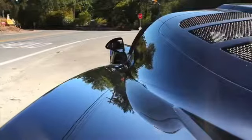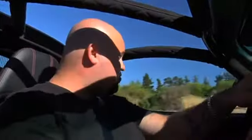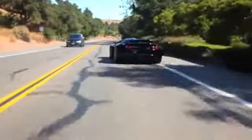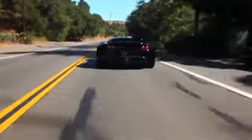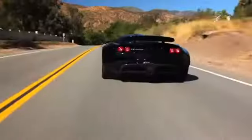Well, shall we then? The clutch travel is about 2 inches. It is extremely stiff, and let's see how it goes. Oh, lots of torque, tons of torque. This has electric power steering, shifters right out of a Ford GT. It feels great, nice and slick.